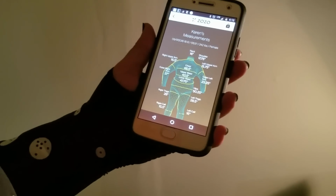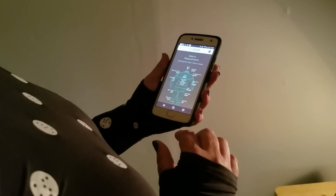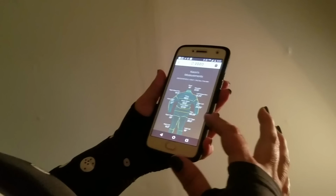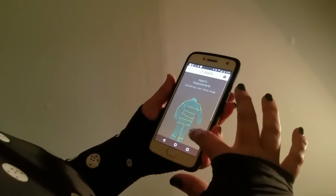There we go. She's got her measurements. Do those look at all similar to what you know your body measurements to be? Yeah, pretty much my waist and my chest and my hips are all the same size. What we're going to do is have you do it one more time, and then you can compare and see if it did the same thing.